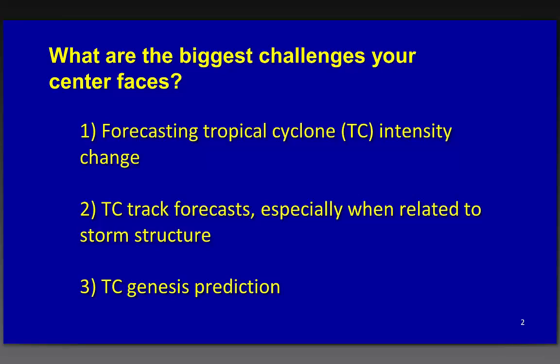Rapid intensification change is our number one issue. We've noticed that tropical cyclone track forecasts, especially when they're related to storm structure, I'll show an example for Joaquin this year where it was particularly relevant. And then to look at tropical cyclone genesis. Over the last couple of years, we started issuing five-day genesis forecasts. And there's been a degradation in some of the GFS forecasts that we've noticed that have impacted operations.